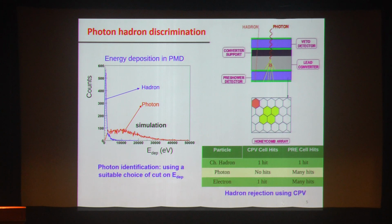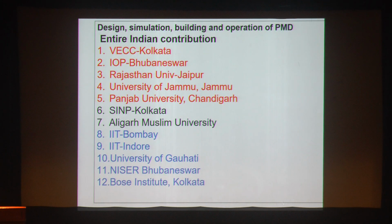But what is reality, how to explain? Because we are talking about photon particles in thousands. And we are talking about a medium which may be several hundreds of tons in weight. So it cannot be done by one institute or one group. So at the beginning of that era, where there was no experience of building a photon multiplicity detector or any detector for a high energy physics experiment, there was an attempt to make a collaboration.